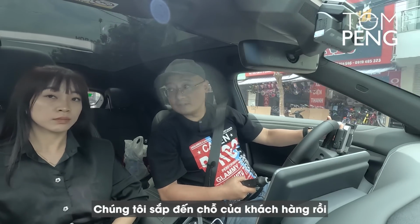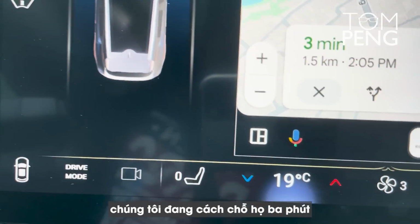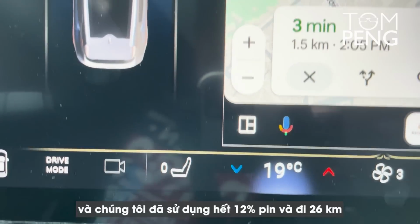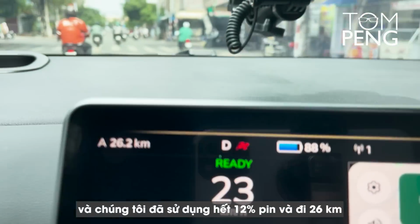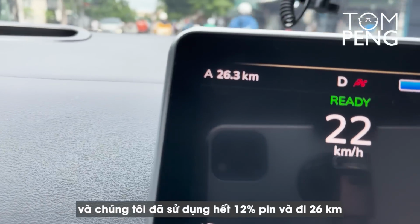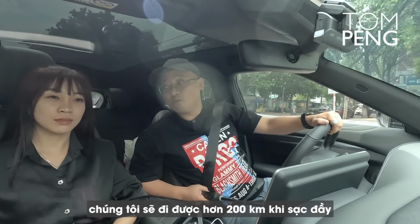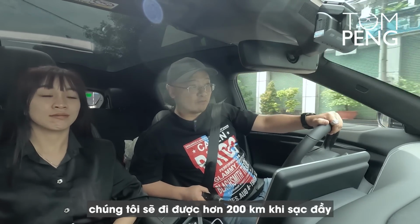So we're getting close to the customer location. We are 3 minutes away from where they are, and we have used up 12% of the battery and traveled 26 kilometers. So what that means is that we're going to get over 200 kilometers on a full charge.